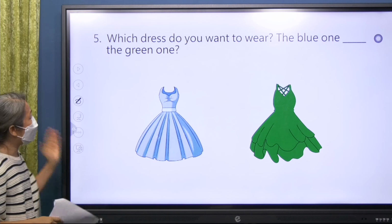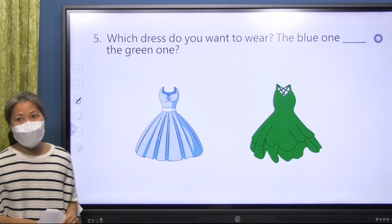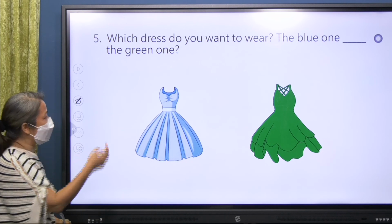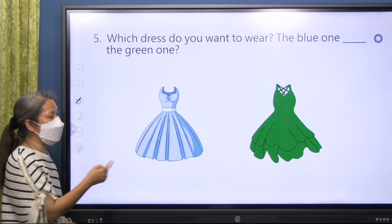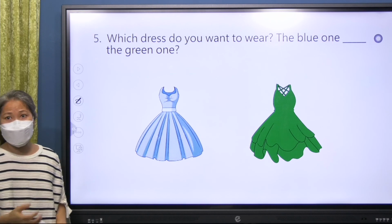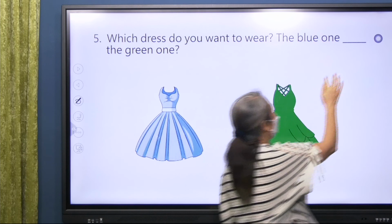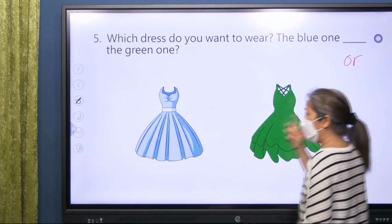Number 5. Which dress do you want to wear? The blue one. Okay, the green one. You've got a choice here. 有得揀. So this one should be or.